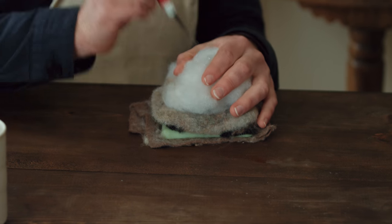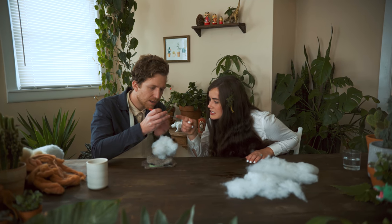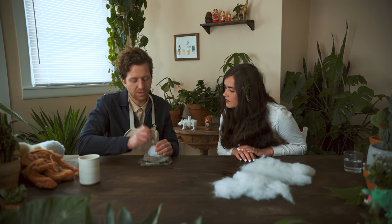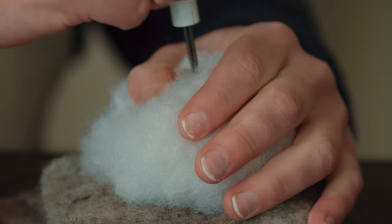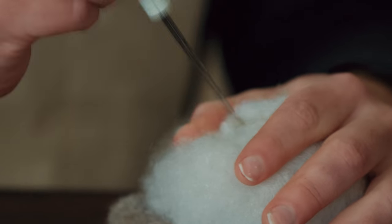Yeah. I use no more than 3 tiny barb needles. They're serrated needles, these little barbs on the end. So what does that do? They catch the fiber and pull it toward the center. Wow. And so you're essentially knotting on a tiny scale. Just making it tight. Exactly. So the more you stab, the tighter it gets. And you just stab, stab, stab, stab.